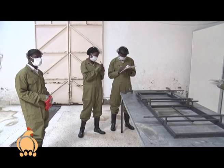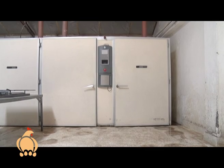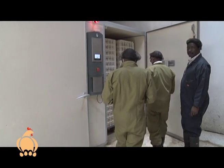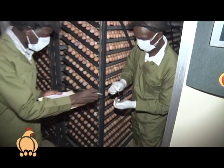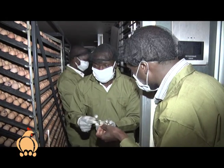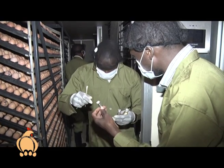A clean sanitary hatchery will decrease the spread of diseases between hatches and helps ensure a higher level of chick quality. Experts from RVIL swab the hatchery for further testing and screening. A swab is the process of using a small piece of absorbent material attached to the end of a stick used for cleaning a surface, applying medicine or collecting a sample of substance.